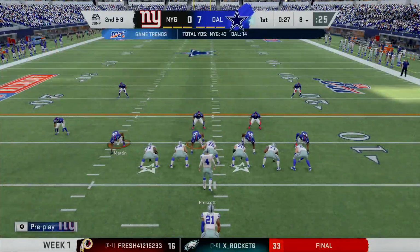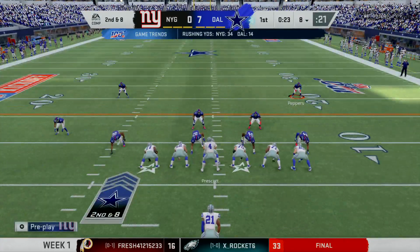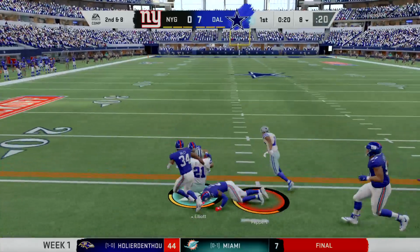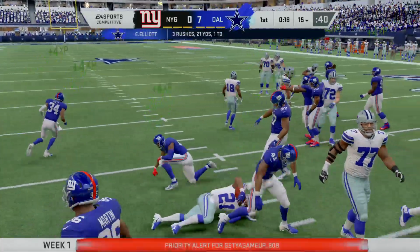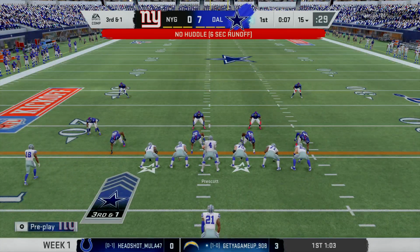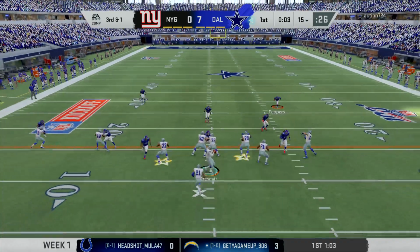The last run got a couple. Here's 2nd and 8. A give to Elliott. And some room for him there as he'll take this up to about the 15. Good work to pick up 7 yards there. That gets him into a 3rd and 1 situation.